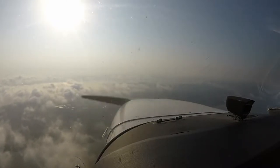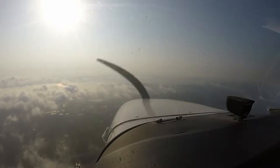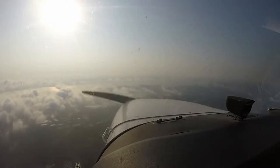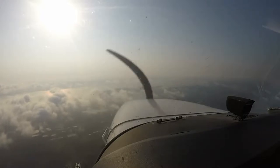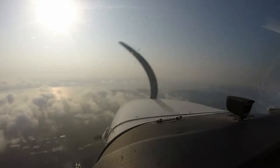Traffic, 12 o'clock and 4 miles eastbound, a Caravan. Actually, I want to shoot the other one. Pass the check ride first, then we'll do it. You can fly as many approaches as you want. The best thing is we don't have to be IFR, we can do IFR. The only thing is it's getting a little bit iffy. 2,000 for the ILS 16, affirmative.